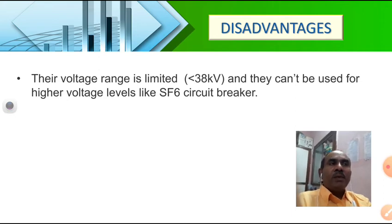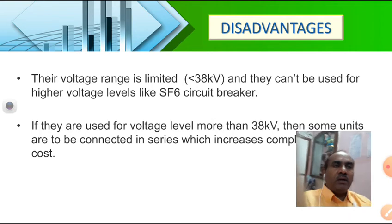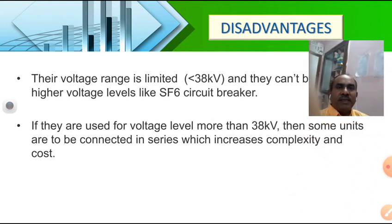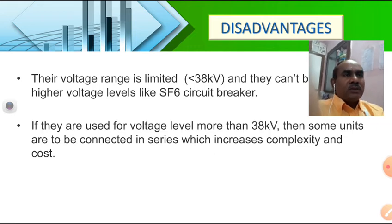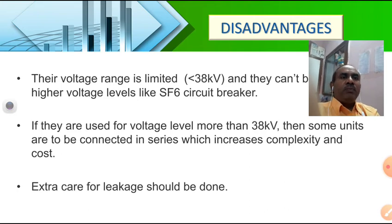We can operate a number of times, but it is limited to only less than 38 kV. For higher voltage it is not feasible, not economical. Next, what is another disadvantage? If they are used for voltage levels more than 38 kV, then some units are to be connected in series, which increases complexity and cost. Already we discussed. Extra care for leakage should be done.